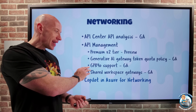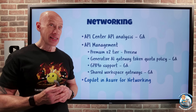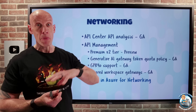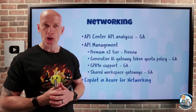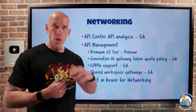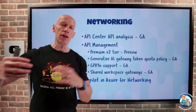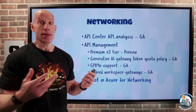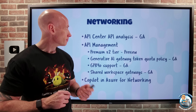And the Copilot in Azure now has networking capabilities. This is actually all about helping me understand the networking, helping me architect the networking, helping me troubleshoot the networking, all through just that natural language type of interaction. I can ask it questions. Hey, why can't I get to my VM? And it would go and look at, well, what are the NSGs? What are the UDRs? Hey, I want to make this more resilient. Well, hey, you should go and do X, Y, Z. So it's just a nice way to get help with your network types of interactions.